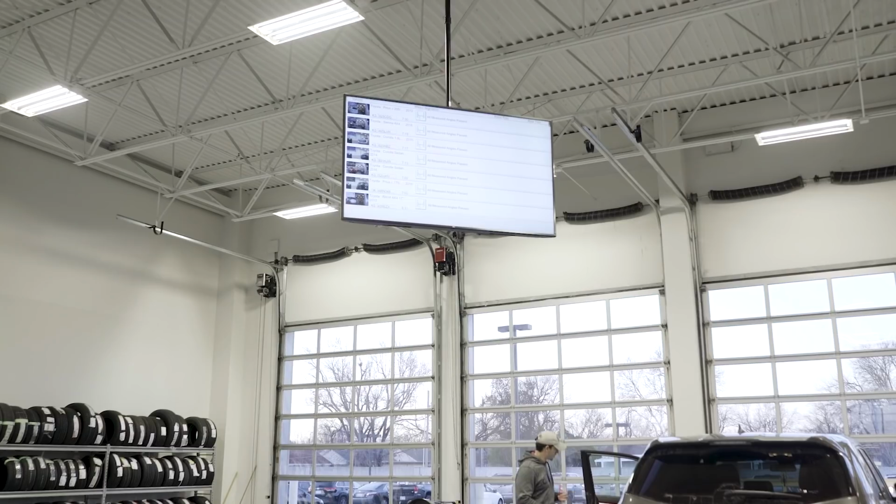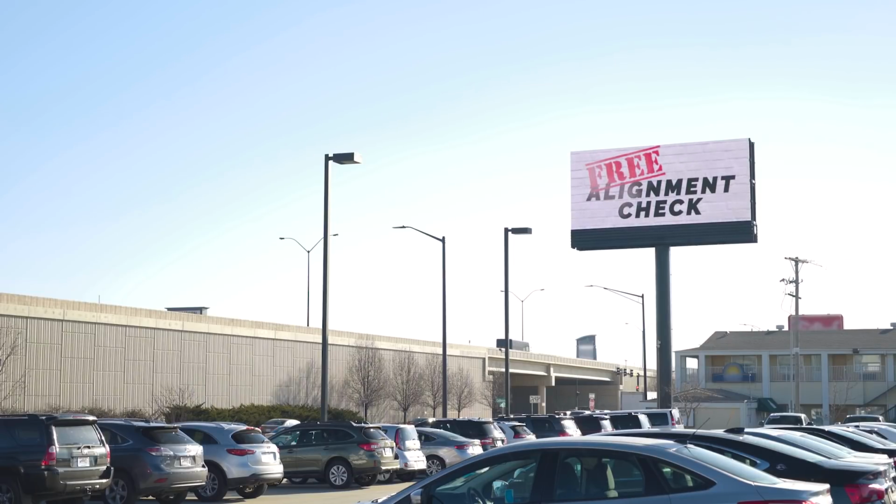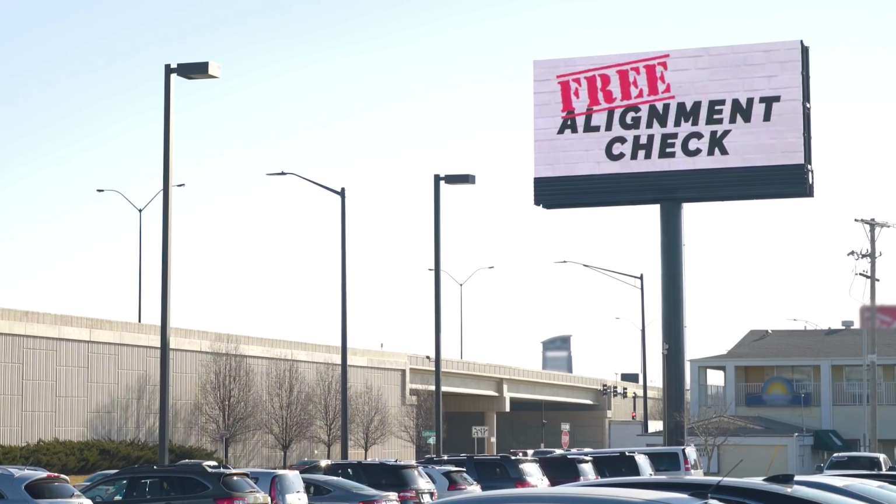I could offer customers something that nobody else had. It was a no-brainer to put it in all the stores. Plus, this machine pays for itself in months and not years. When we got the Quick Check Drives, we have billboards, and free alignment check went on the billboards right away.